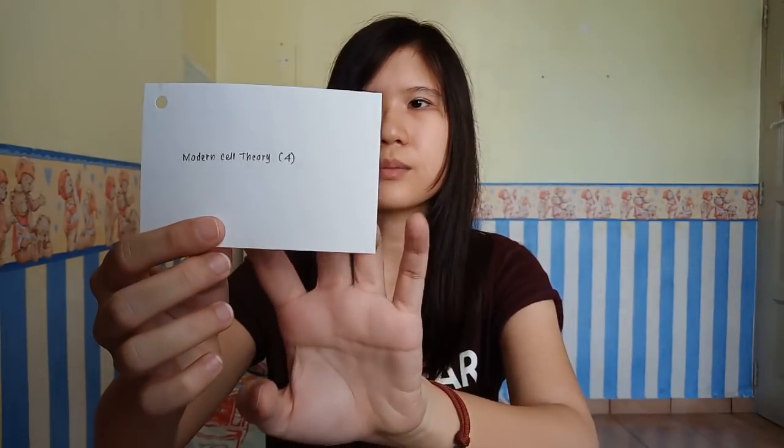I should only write the 7 characteristics of living things here, and then the acronym would have to go at the back of this, and then all this information. Another example is this flashcard, which is on the modern cell theory, and I put 4 in brackets. So I think that it's okay to write the amount of information in brackets because there are 4 modern cell theories here, and this acts as a prompt for me to remember that there are 4 modern cell theories.